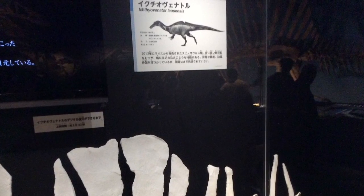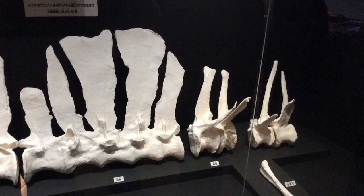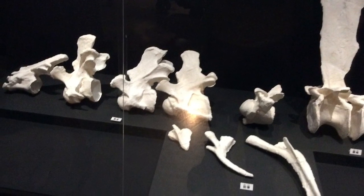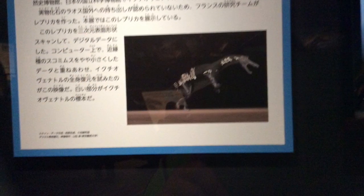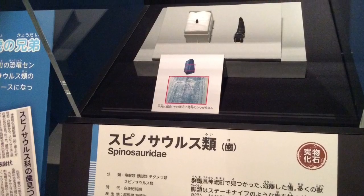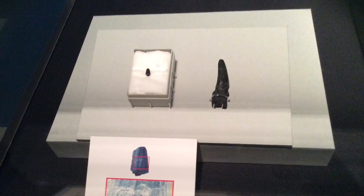Here was a display of a partial skeleton and how they use computers to kind of guesstimate what the dinosaur would actually look like from its partial skeleton. I'm really not sure what this is here for, but that blue sign I didn't take a picture of is of the Japanese children who found this fossil.